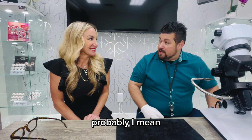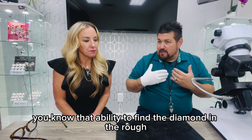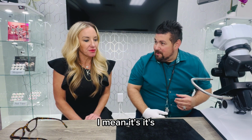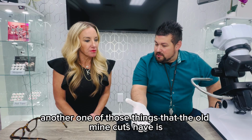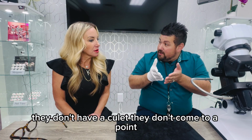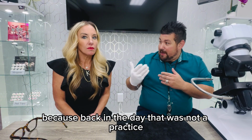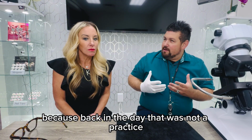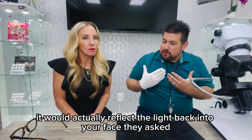Yeah, probably. It's one of those things where you have the ability to find the diamond in the rough, so to speak. Another thing the old mine cuts have is they don't have a culet. They don't come to a point. They actually cut the bottom of the culet off, because back in the day that was not a practice, as they didn't know it would reflect the light back into your face.